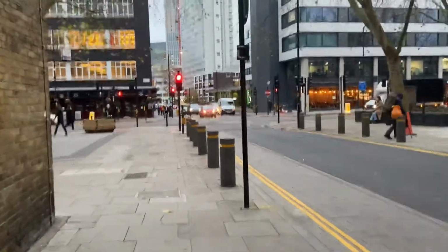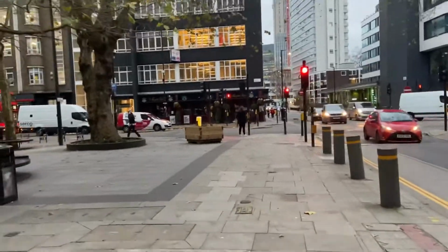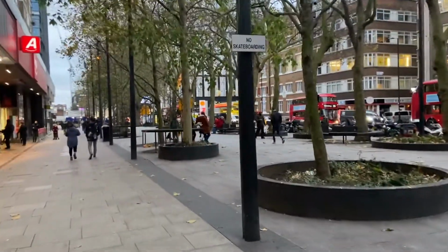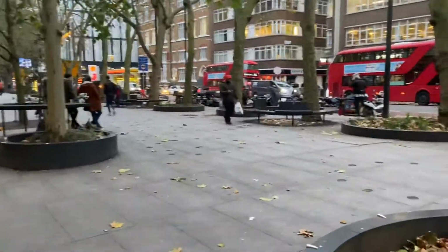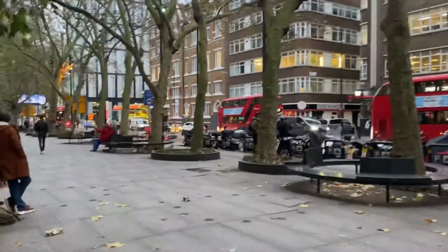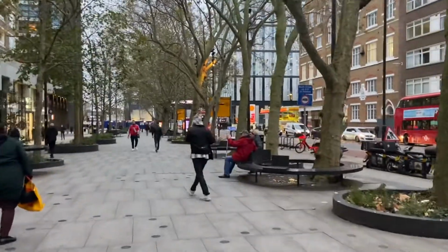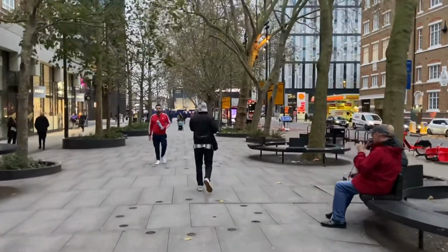Old Street area is a sort of high tech area, similar to Silicon Valley in California. Trying to think what the nickname is of the Old Street roundabout tech area. There's a name. My mind has just gone completely blank. But it does have a moniker attached to it.